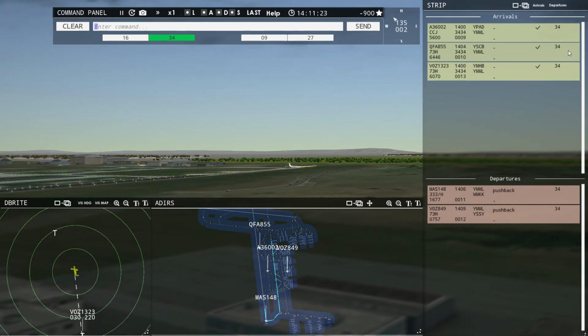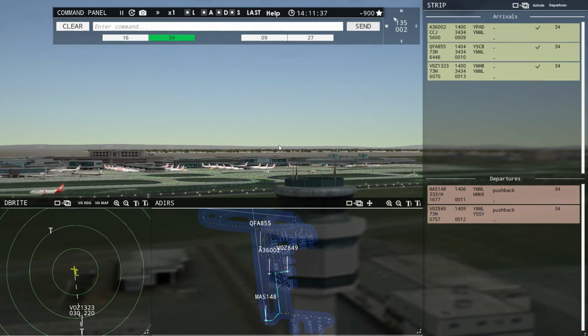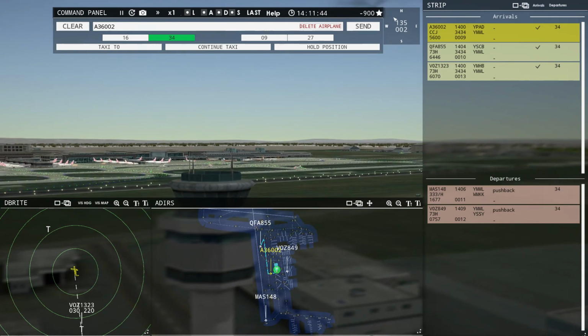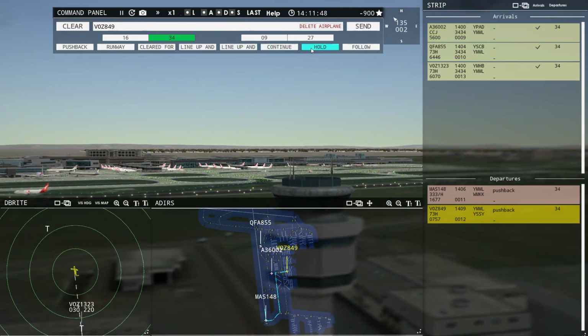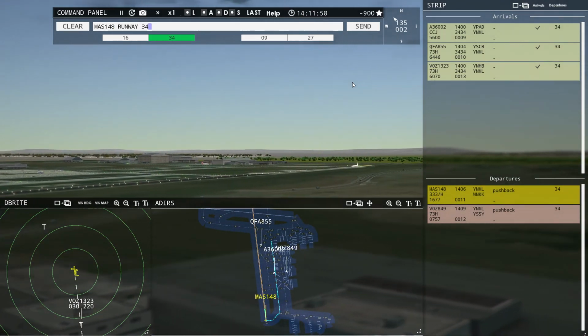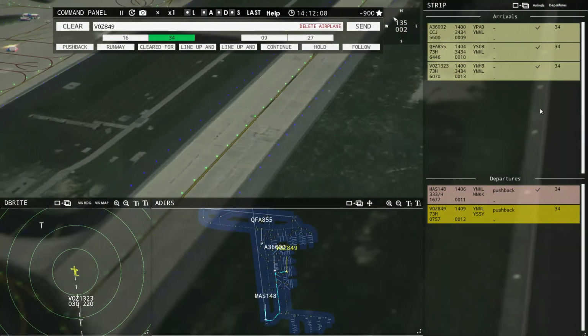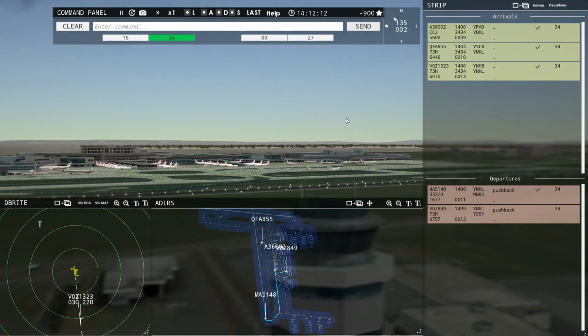Velocity 849er. It's just not going to do it. Runway 34, Velocity 849er. Hold position, Velocity 849er. Malaysian 148, runway 34, climb to 2000 on reaching, turn right, heading 010, contact departure, cleared for takeoff. Runway 34 climb to 2000 on reaching, turn right, heading 10, contact departure, cleared for takeoff, Malaysian 148. Continue taxi, Velocity 849er.